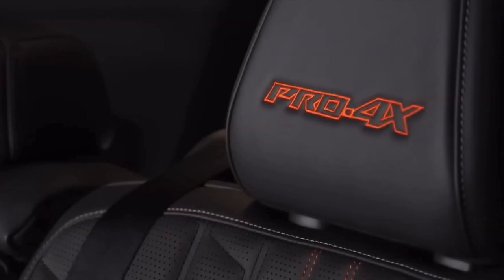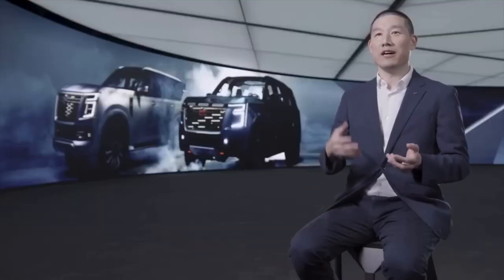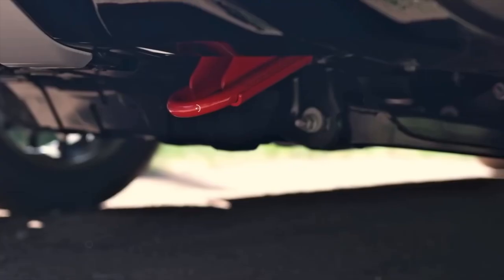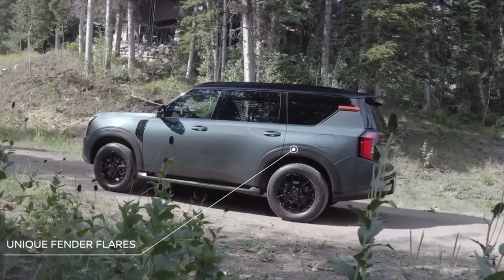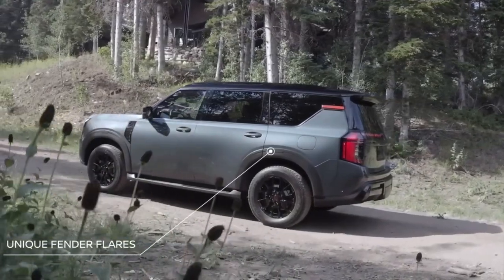The PRO-4X is really special to us, and we wanted to make the vehicle look unique, starting with the high-clearance front fascia, which emphasizes the steep approach angle. And we have the lava red recovery hooks in the front and the skid plate. And moving to the side, we have the fender flares, which really emphasize the ruggedness and the go-anywhere capability.